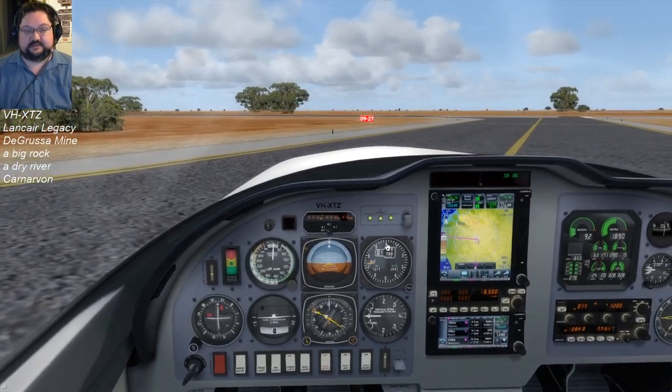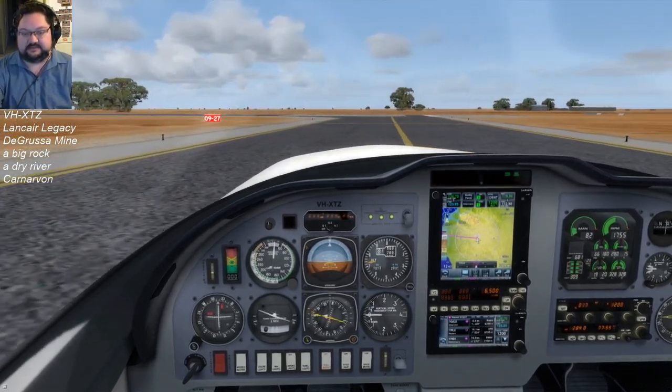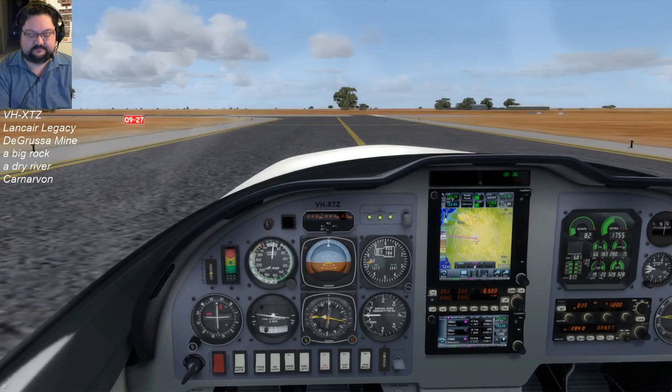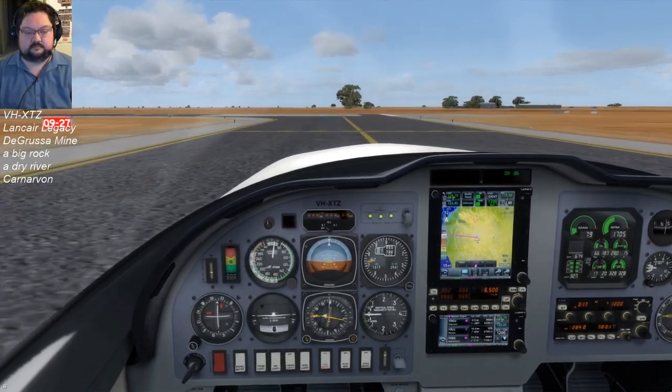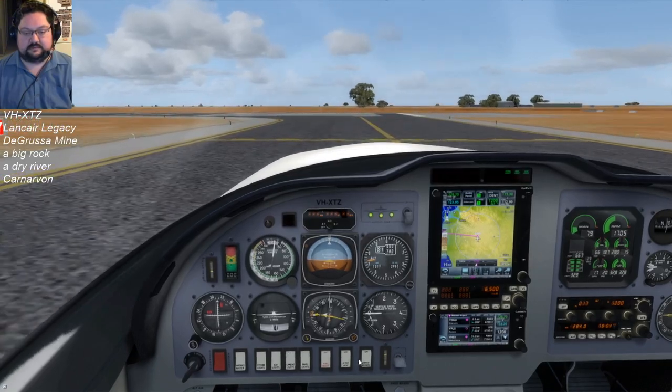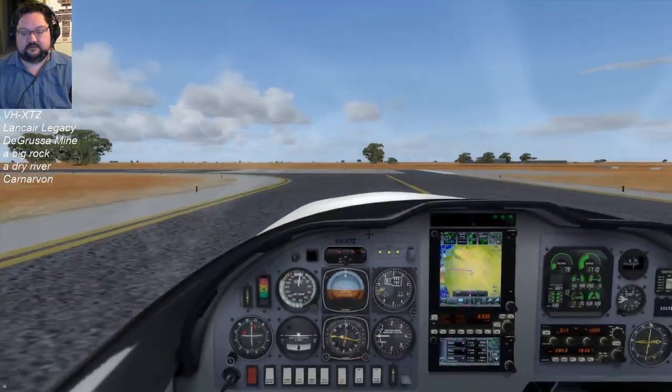Tango Delta Kilo taxiing runway 27 Degrussa. Degrussa traffic, X-ray Tango Zulu is entering runway 27 Degrussa Mine. Departure straight ahead to the west. Pop on some lights. Fuel boosties on for departure.